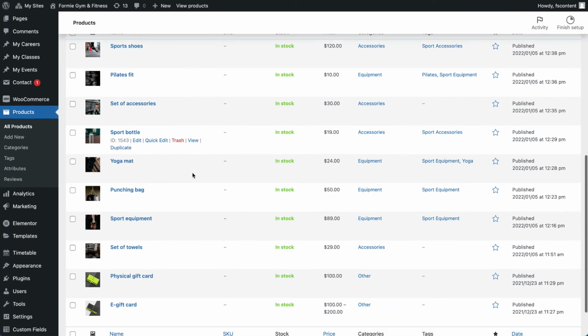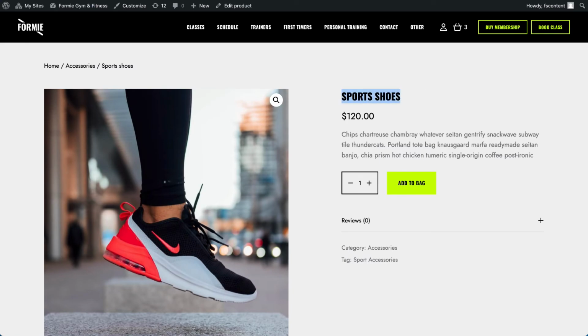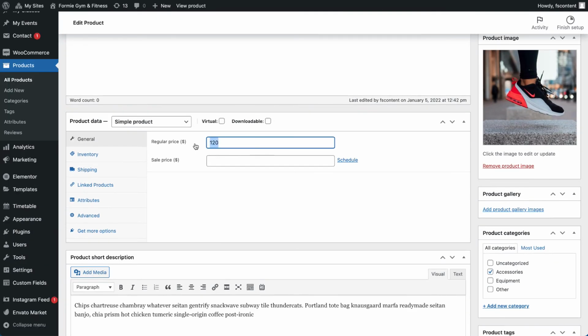You'll see the list of all products available on the website. You can edit one by one each product. You can remove the one you don't need. And to edit the product, click on the Edit icon under the title of the product. Here you'll be able to change the title, this one. You'll be able to change a price, set a sale price if the product is on sale. You can change product categories here.